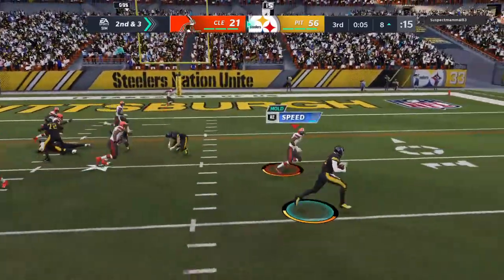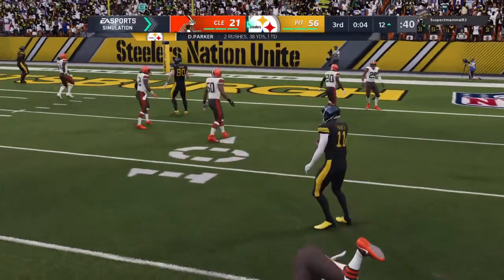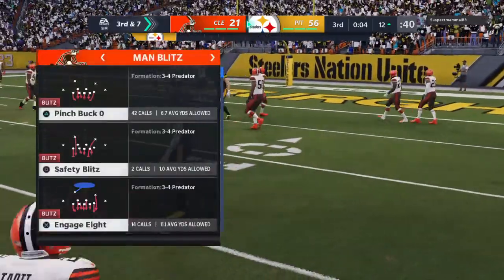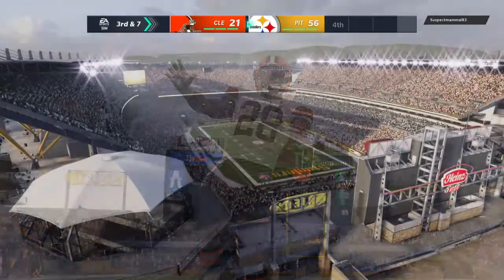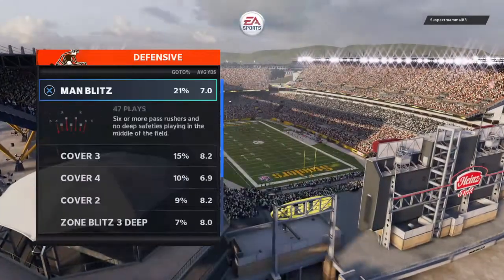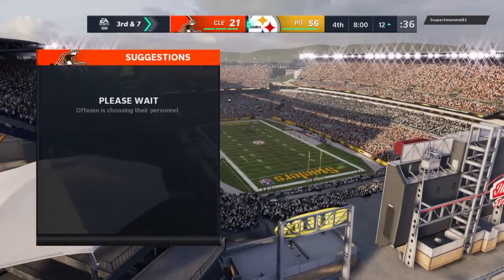And running the jet sweep here to Parker. And they go the wrong way on this one. Losing yardage back at the 12. That second down play nets a -4. That's the danger, Charles, of running plays like this for your wide receiver. They can hit big or they can be duds.